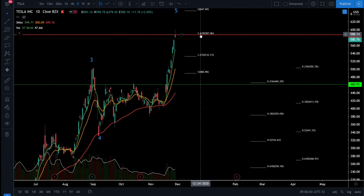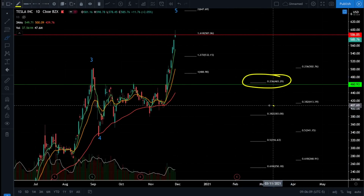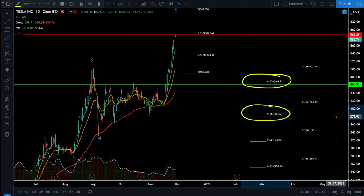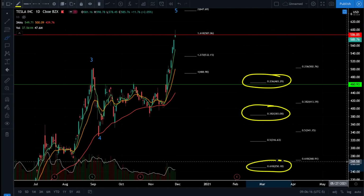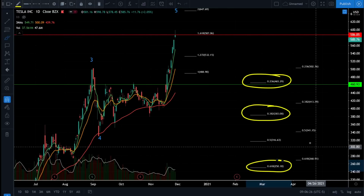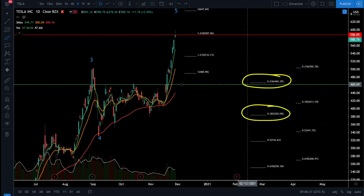So if we get up to 587 and that's the top, the prices I want you to watch for possible pullback areas are this $465 level and this $383 level. Now it's likely we could go as low as a 0.618 Fibonacci retracement, which is all the way down here at 250, but I'm not going to say that a hot stock like Tesla is likely going to see retracement down that low. So more realistically, I want you watching this price target at 465, which is very close to our support level right here around 461.